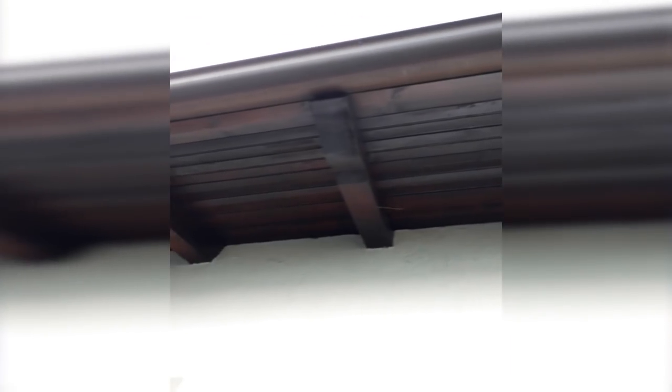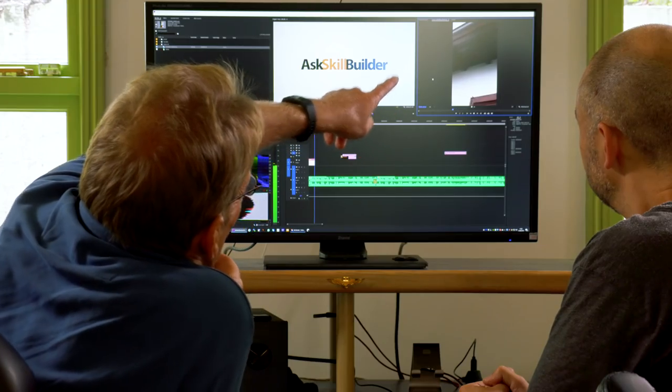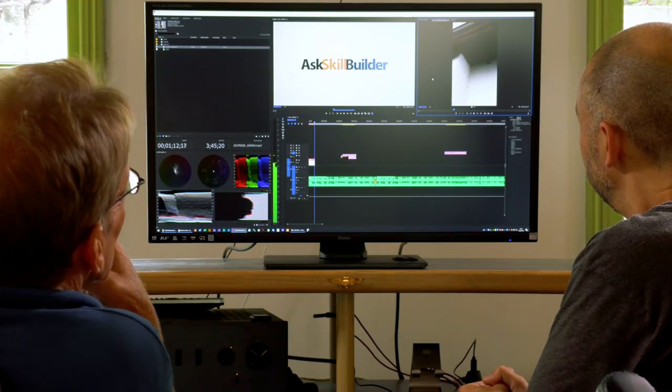This is the roof. Seems relatively cheap. Robin Clever would love those. Yeah, he'd love those gutters. He'd be salivating over those gutters.